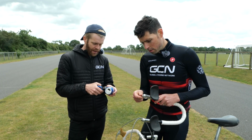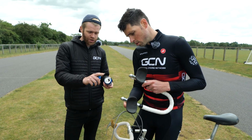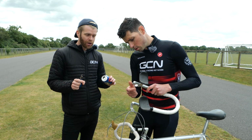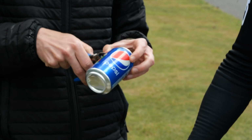So, fun little trivia fact we got from Steve Grimwood, and this is something you can see in the actual footage of Le Mans crossing the line, is that when he fitted his Tribars to his bike, the diameter of the handlebar was too narrow, so his mechanic actually had to get a Coke can and cut some bit of a Coke can out to make some shims to go under the bars.